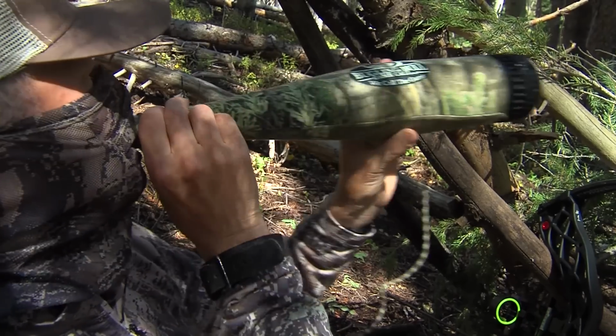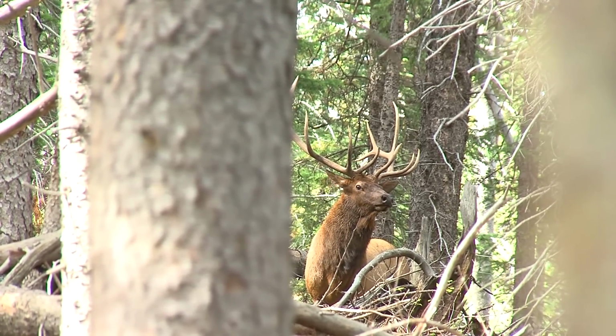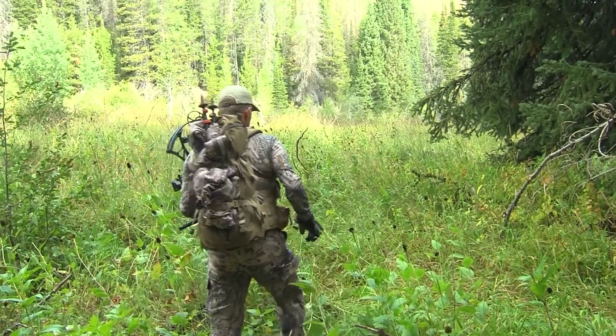I am an anomaly to some degree, because back in the day when I started, I drew elk with 4 points. I actually got selected as an alternate, and someone turned the tag back in, and I was the next in line. I drew limited entry deer with 6 points. Now, both of those were archery, so the more comfort you have using a primitive weapon, the better your odds are going to be. But I tell people don't look at my good luck in those 2 instances as the norm, because most people in the Utah system are way up into the double digits. And so if you're just starting, it's going to be tough.